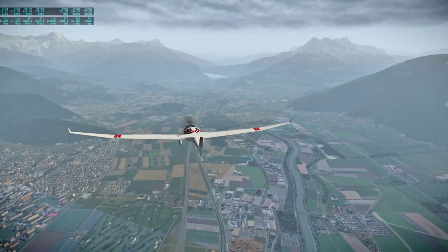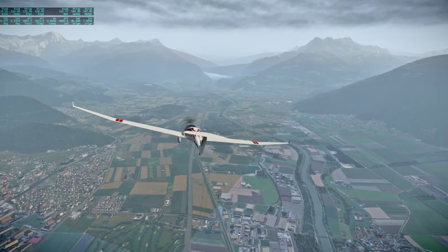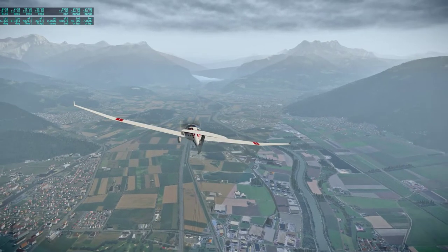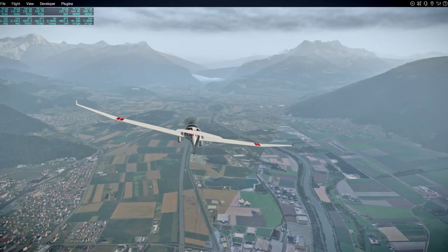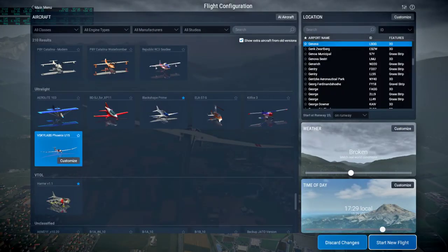Yeah, the peak that I was talking about still hasn't appeared, which is just really strange. Oh, I give up. I don't want to fly down this.